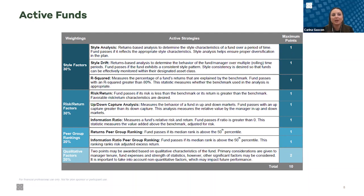The second area of those quantitative factors is risk-return factors. This is that outperformance I mentioned in the previous slide. If we're buying into an active fund, we want to see that they're adding value with the outperformance, whether that's on an absolute basis with returns or on a risk-adjusted basis in that downside area. So we're able to measure it there with those three analytics with risk-return factors.